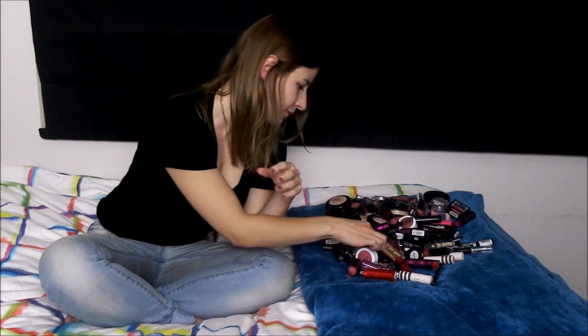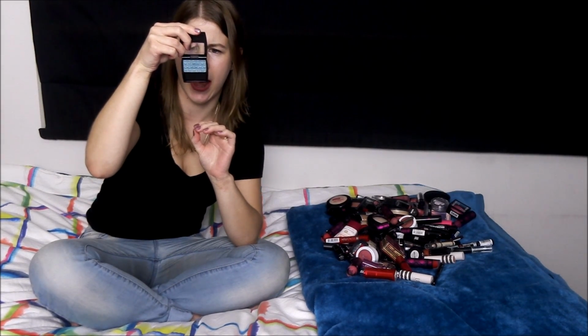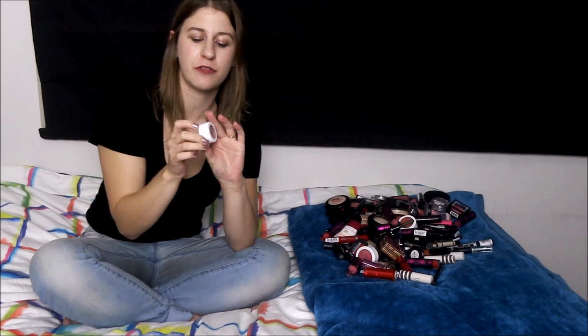Eyeshadows, come to me. Okay, I have this one from L'Oreal. This is in the shade Glistening Sea. This is a really lovely, like, shimmery kind of, not aqua, it's a green. I don't know, it's like a green with like gold shimmer in it, or gold reflex kind of. It's a really, really beautiful color. This was perfect for autumn actually. I wore it a few times, not too often because it's not that natural, but I do love it and I will keep it.